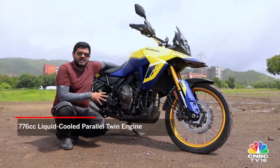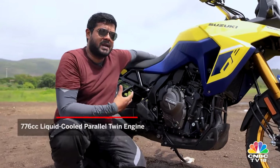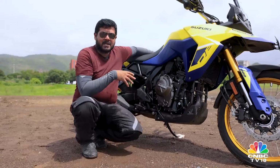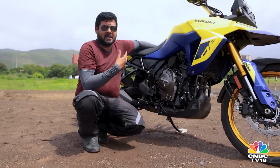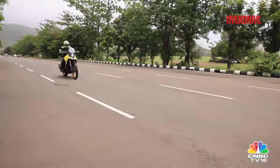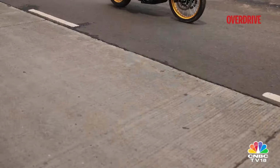Now the parallel twin engine out here is the same 776cc liquid cooled unit that powers other street bikes around the world, at least the modern day Suzukis. Yes, the 83 PS of max power might seem a bit modest on paper compared to the 92 PS that the Honda Transalp produces, but this engine still is a load of fun out on the road, because it makes around 78 Nm of max torque, and it is available very low down the power band.